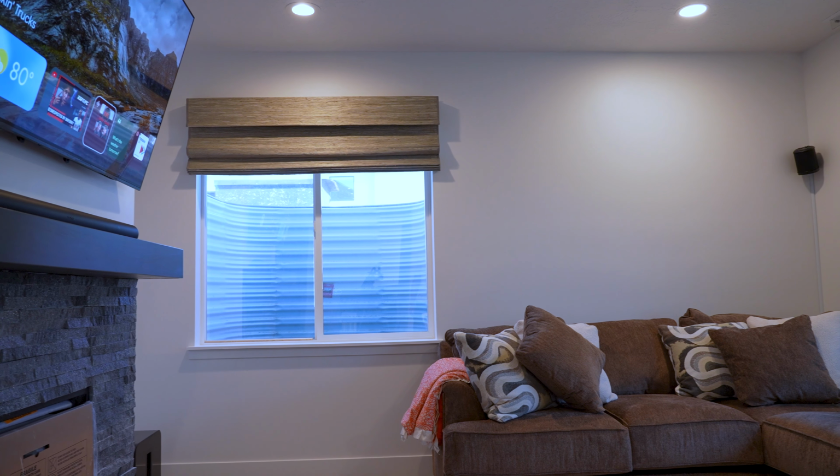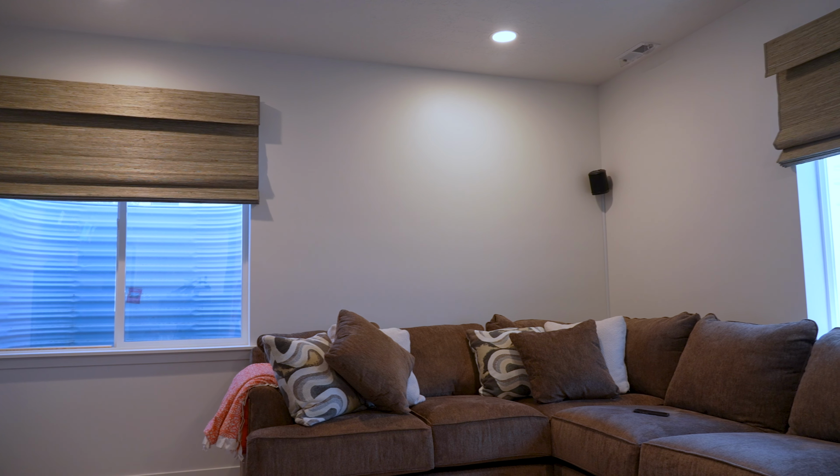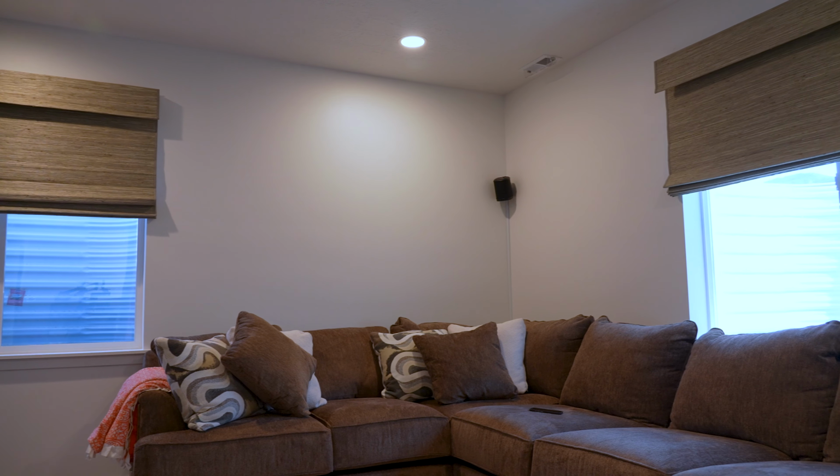I've always wanted smart shades in my home, but they've always been a little too cost prohibitive. And the SmartWings woven wood blinds that are in this video are no exception. However, SmartWings does offer some motorized roller shades that are quite a great value for your money, bringing a very affordable option into the picture.